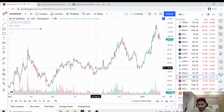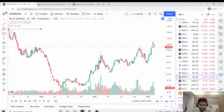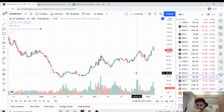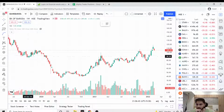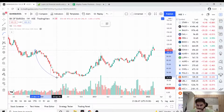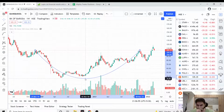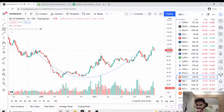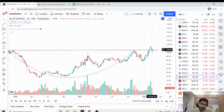Bank of Baroda. Okay, this chart setup looks very interesting. If you look at the 5-year view here, all right, I'm seeing something of a cup with handle in the stock. Let me draw this like so. So this is the cup. This is the handle. This is the neckline. And it recently broke out of this neckline. And it looks like it has retested this neckline.